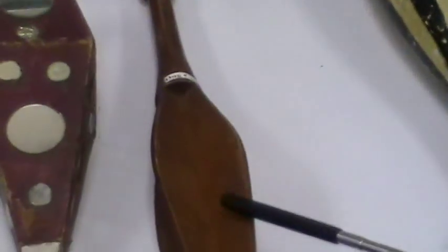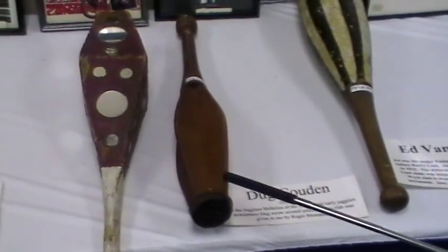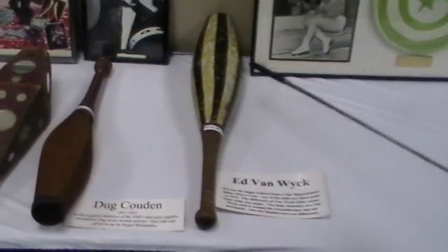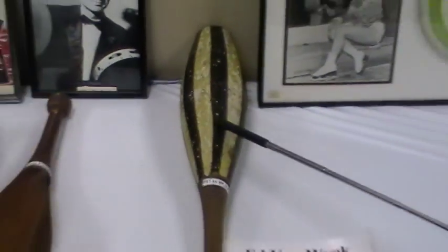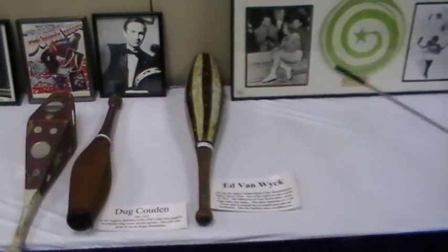Doug Cowden was a very great juggler, born in 1891. He passed away in 1955. This is the Van Wyck Club, and the film may not pick it up, but one way to identify him, Harry Lind cut the clubs in half, where he cut them this way and pieced them together. They fit together. This is a very long club, weighing possibly 16 or 17 ounces.